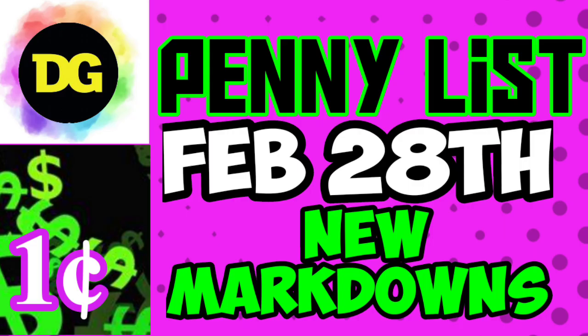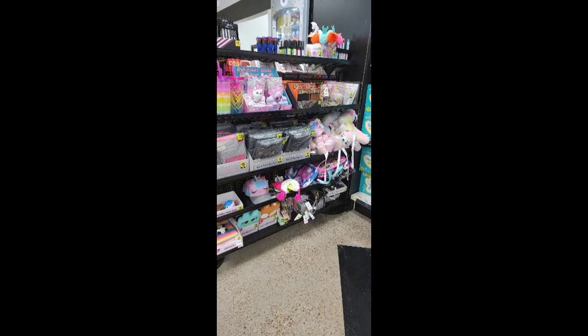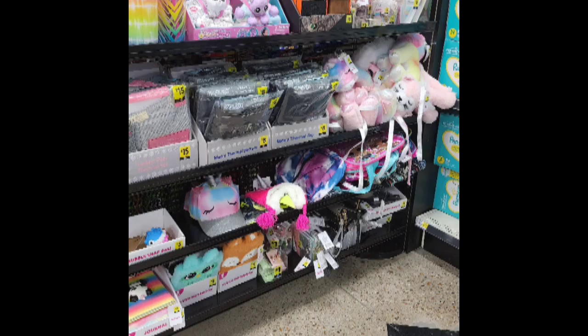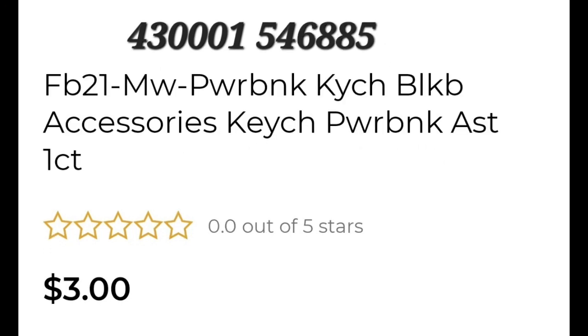All right, starting Tuesday, February 28th, we have a new penny list and new markdowns coming. So first off, we're going to start off with Blue Dot. It's going to stay 50% off, but this is important for the clearance event, so I wanted to give you some visuals on that. So it's Blue Dot clothing and accessories, and those are all the little books. It should include this year's and last year's on the Blue Dot. So here are a couple examples of that. So if you want to enter the UPCs to help you out and double check those, that's what that will be for.